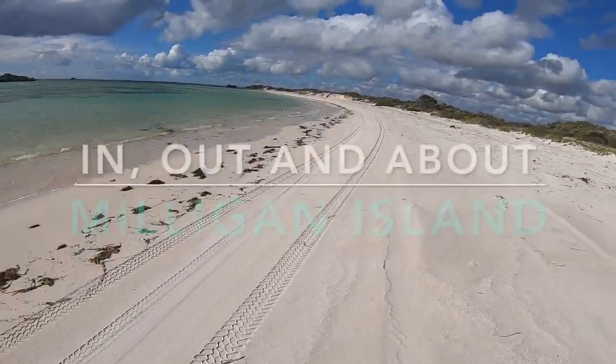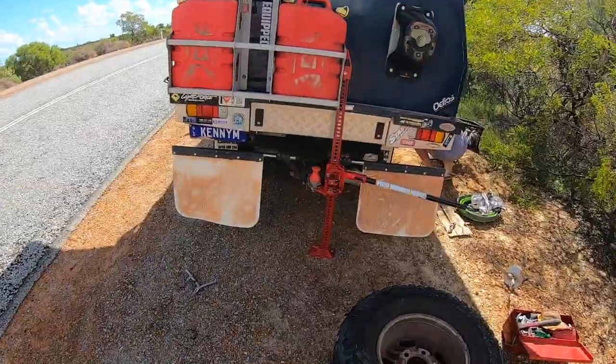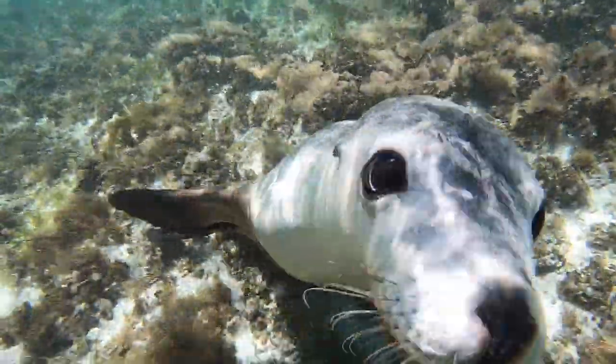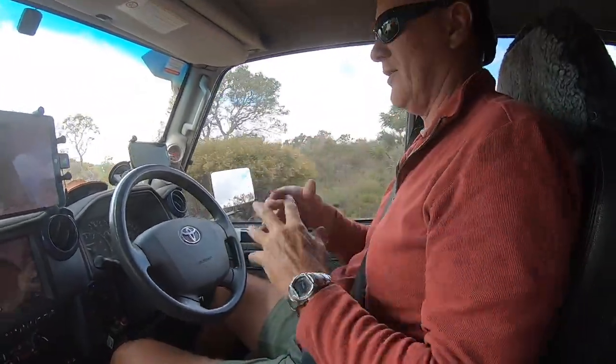Happy to have a drive on the beach. Fire lift jack, probably not the best way to use it. Just sent his way to drive. No hands, hands free driving.